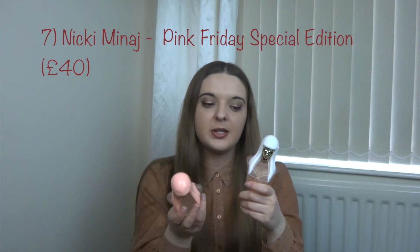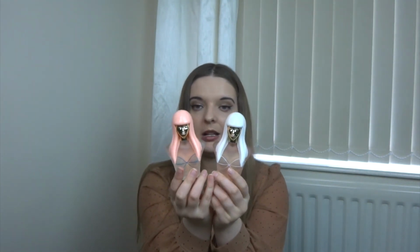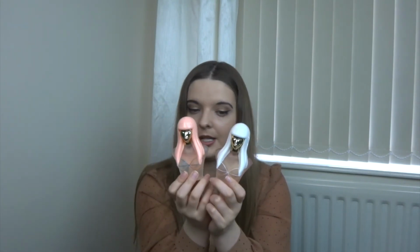And the last perfume for this video actually goes along with the one you've just seen, and this is Pink Friday Special Edition. Now there is a difference between these two. It does smell different even though they look the same, and also I think you can probably already tell the difference, but with the special edition, the body is pink and the hair is white, whereas with Pink Friday original, the hair is pink and the body is white. That is a difference in bottle shapes, but there is a difference in smell too. Out of the two, I actually prefer the original Pink Friday, but that is just my preference. Other people may think differently.